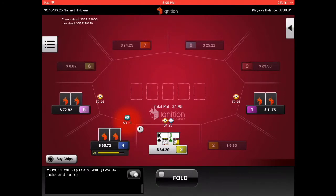Here we have king jack offsuit on the button. It had been limped, one limper called, so we make it 5x. We make it $1.25 from the button. Small blind's going to come along, and I believe player 1 also comes along.